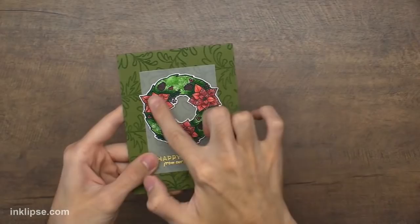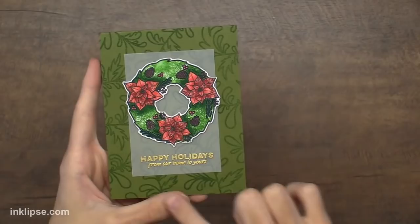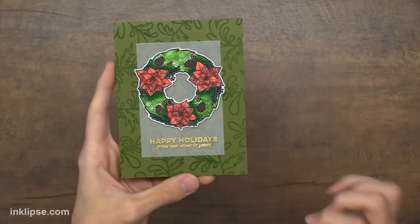So then this one is that Posh Poinsettia stamp set. And there is that solid green stamp that I stamped in there that gives some really cool texture. And then I stamped down the Swirly Ferns background stamp onto a green colored cardstock, and it gives such a cool look. I love that with the tone-on-tone look. I love that background together. And then of course, I heat embossed the Happy Holidays from Our Home to Yours sentiment. And I just love that on a piece of vellum there. It just looks so beautiful.